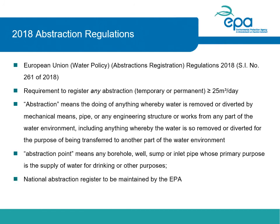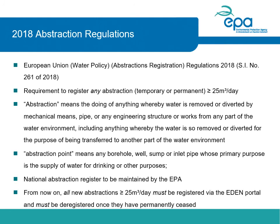The National Abstraction Register is to be maintained by the EPA, and from now on, all new abstractions greater than or equal to 25 cubes a day must be registered via the EDEN portal, and they must be deregistered once they have permanently ceased.